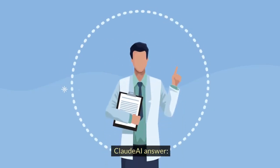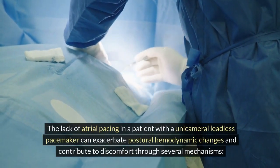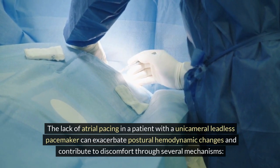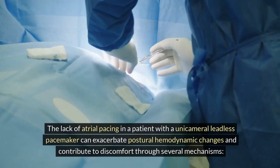User question: how may the lack of atrial pacing exacerbate postural hemodynamic changes leading to discomfort? Claude AI answer: the lack of atrial pacing in a patient with a unicameral leadless pacemaker can exacerbate postural hemodynamic changes and contribute to discomfort through several mechanisms.